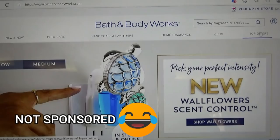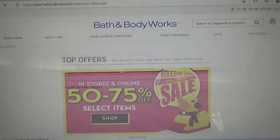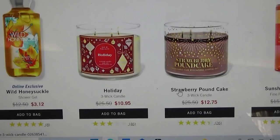You know they have their semi-annual sale, and they still have some of that available on their website. If you go to their website, on the main screen it's not there. But if you click over on top offers, it pulls up the semi-annual sale stuff that they still have available. I got a candle. I'm pretty sure I got the pecan something one for $6, a 3-wick candle. They have a lot of their body care stuff like lotion and all for $3.